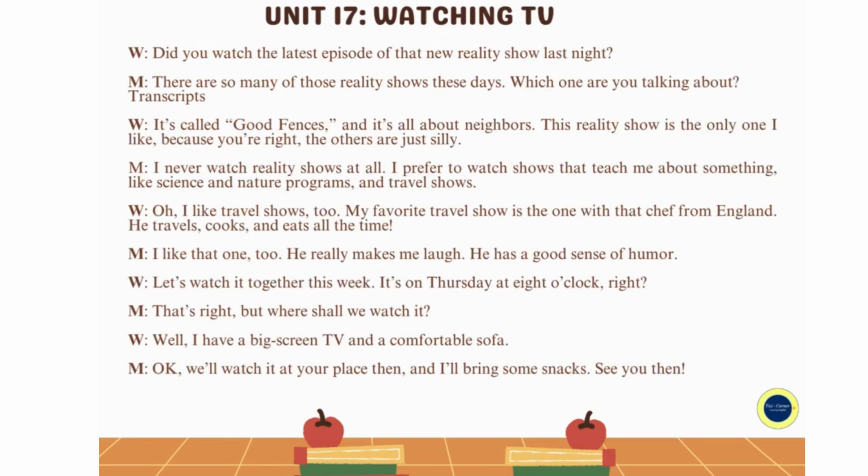Unit 17. Watching TV. Did you watch the latest episode of that new reality show last night? There are so many of those reality shows these days. Which one are you talking about? It's called Good Fences, and it's all about neighbors. This reality show is the only one I like, because you're right, the others are just silly. I never watch reality shows at all. I prefer to watch shows that teach me about something, like science and nature programs and travel shows. Oh, I like travel shows too.